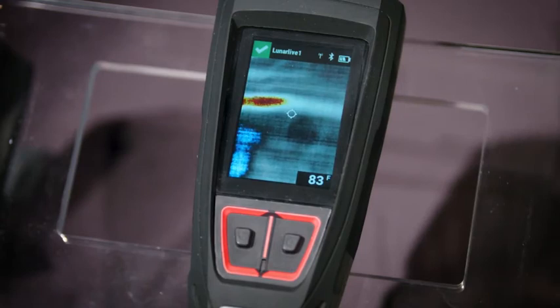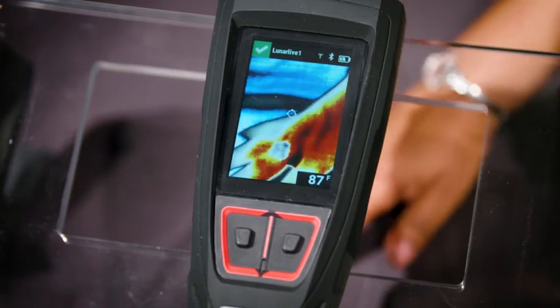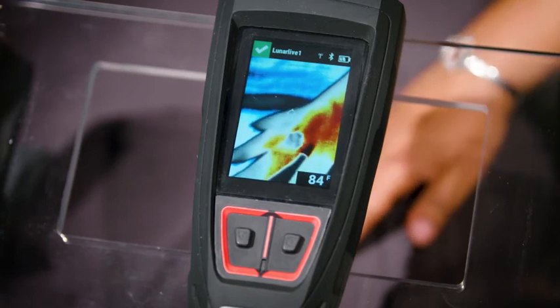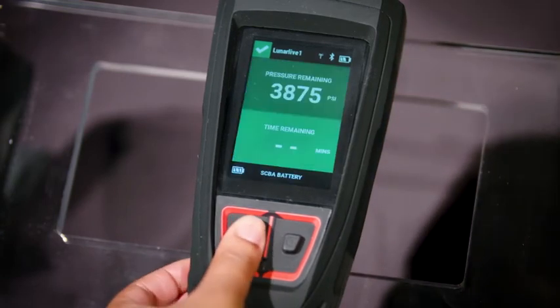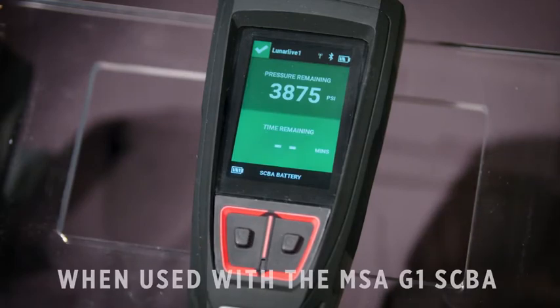This is the second screen. It is also a thermal screen. You have the option to choose from many palettes, one of which that'll suit your needs. The third is the G1 status screen. It's complementary to the information you see on the G1 control module.